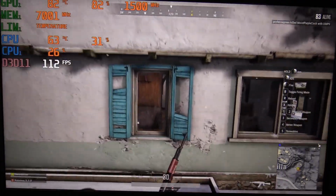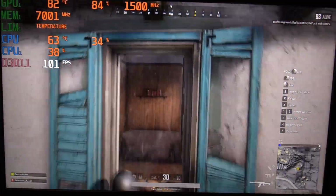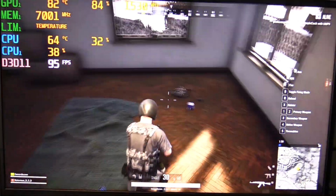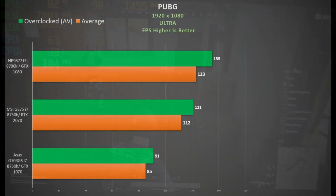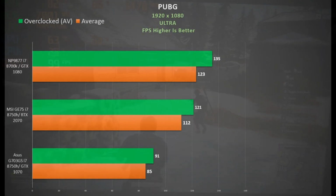In PUBG, the GPU probably goes through about 90% utilization, but I got a nice consistent frame rate, and again temperatures are great. As before, the GTX 1080 is about 10% ahead of the 1070, and in turn that was about 32% ahead of the 1070. But the 2070 overclocks well and matches the 1080.